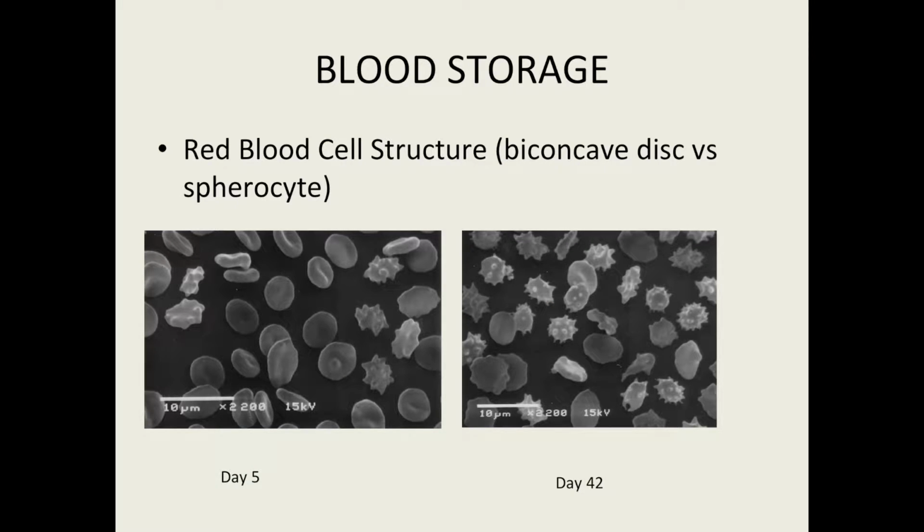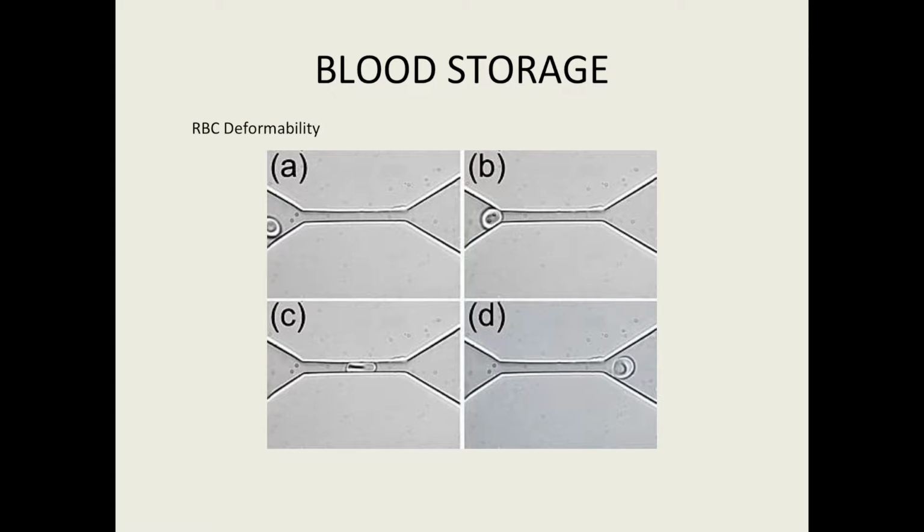We already heard Steve talk about these challenging cells, these spheroechinocytes. These are the cells that, when you infuse them into a patient, don't circulate. They get cleared because they're not normal. But that's what we have to transfuse. And so there are indeed limitations with what we have.